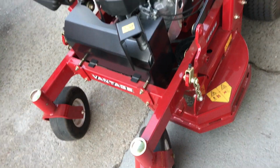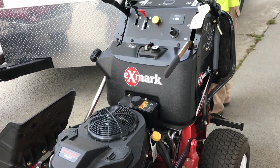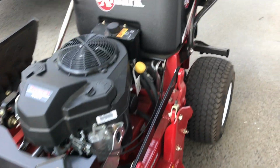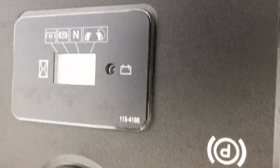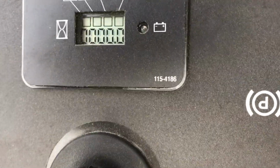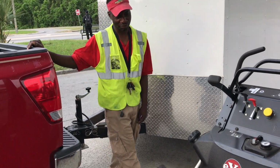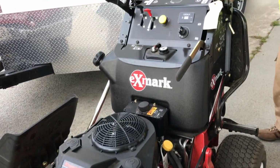What is that, guys? A brand new Vantage 36. A 2016 Vantage 36. How many hours does it have? Can you see it? 0. How you like a new mower, man? That's great, awesome.